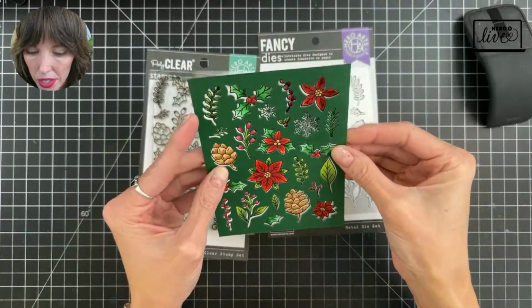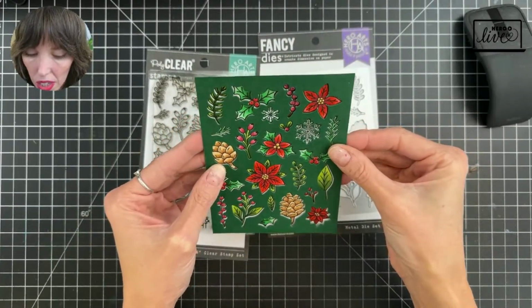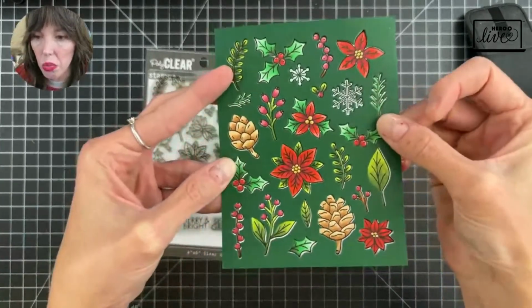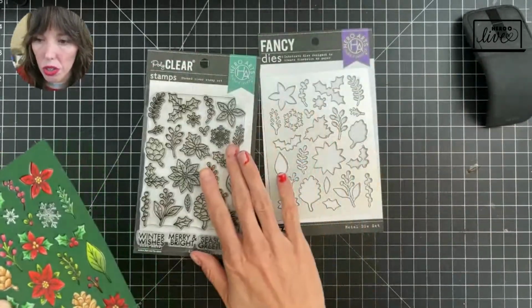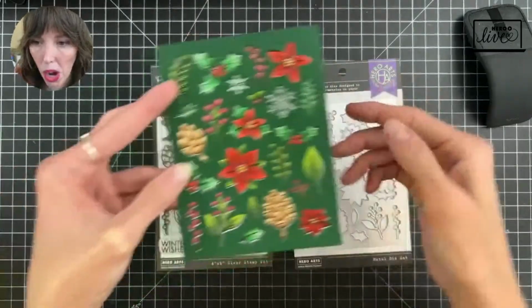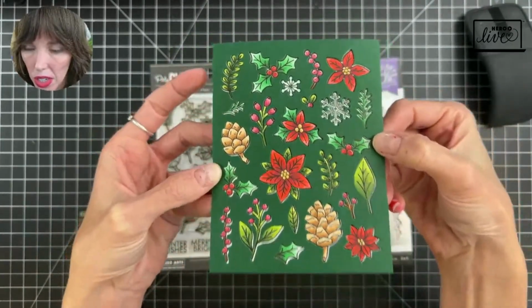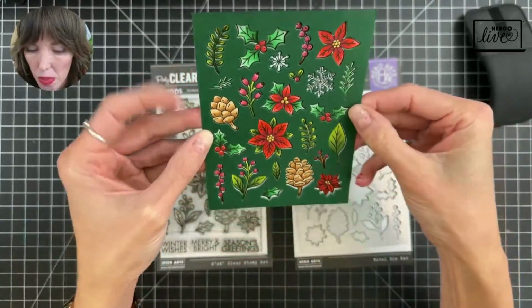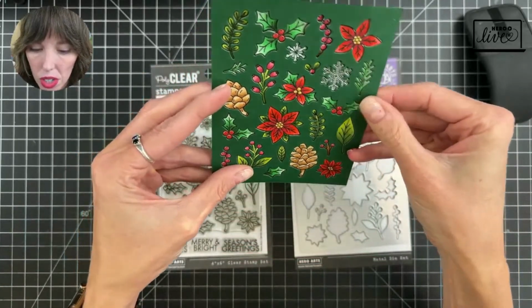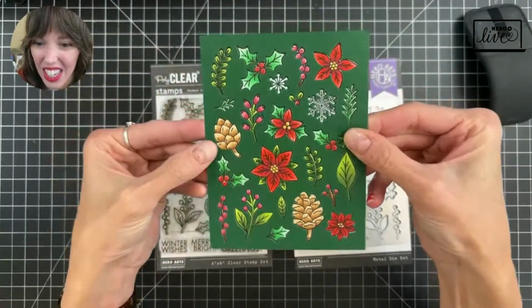And yes, some of you guys might have this if you took the holiday stamp along. This was the exclusive set that was part of that stamp along. So both these products were in that. But look at how cool that looks when you pair it up with a dark background. That's something we can't do a lot in card making, is have dark backgrounds, because we have to color. So we have to have it be kind of light. And I love how that works.